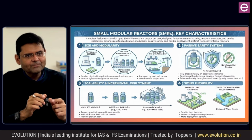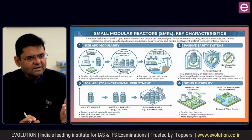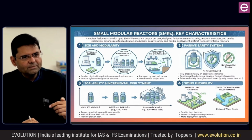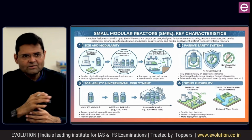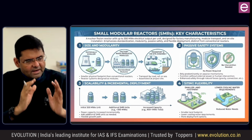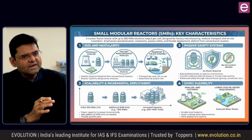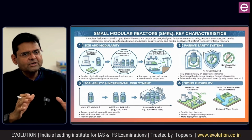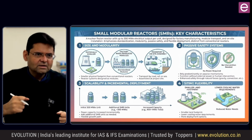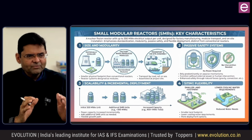But the point here is, that is a pressurized water reactor. A small modular reactor can be based on pressurized water, it can be based on boiling water, or it can be based on pressurized heavy water, on which most of our reactors are based. But the thing is that the entire reactor can be built elsewhere, and then transported to the site of installation, pretty much like machinery of any heavy industry. Machinery of heavy industry is made at a bigger plant, and then sent by railways or road transport, and then installed.